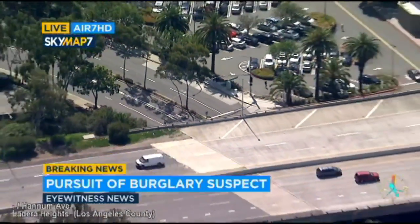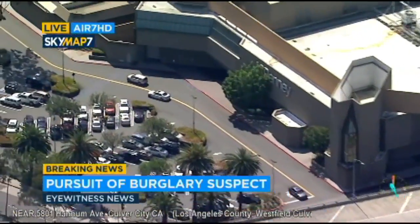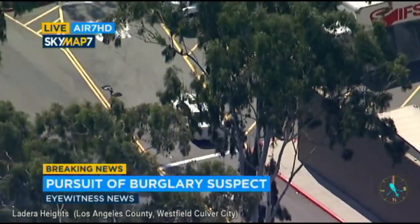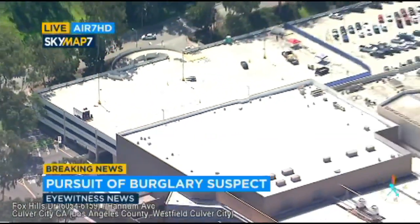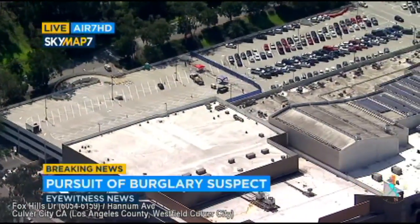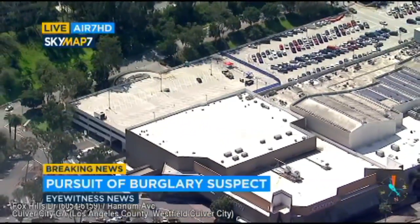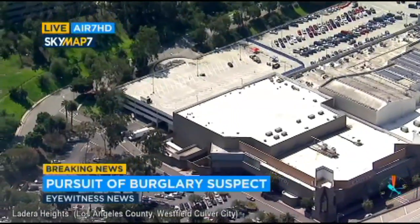And it gets so dangerous when you see pedestrians right there, too. It looks like he's going into sort of a mall shopping center right there. He looks like he's in a mall, at Hannum Avenue in Ladera Heights. So we'll try to figure out what mall that is. But he's gone into the parking garage. We've seen this before, too. So this is going to be really tricky for folks at the Fox Hills Mall. I think that's where we are, right? The Fox Hills Mall, Westfield, Culver City.